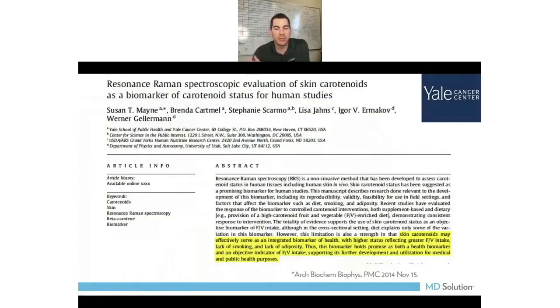So some validation behind this technology. This is well substantiated. This is a 10-year study that was done with the USDA and Yale University, concluding that this device is a biomarker of health related to diet and lifestyle risk factors for disease. And we all know that diet and lifestyle are the number one causes of preventable disease. And this is a very easy way to address it. And this was why the NIH funded this device.